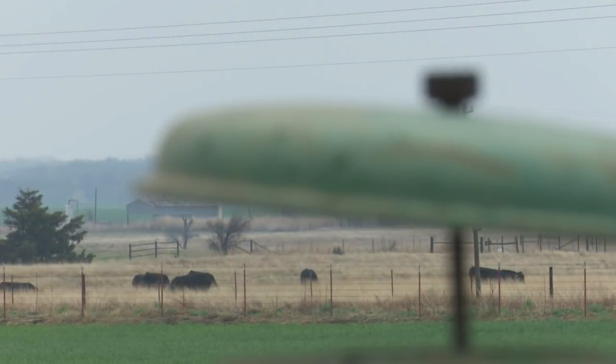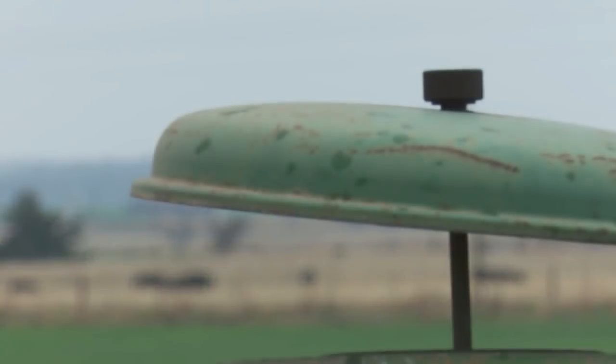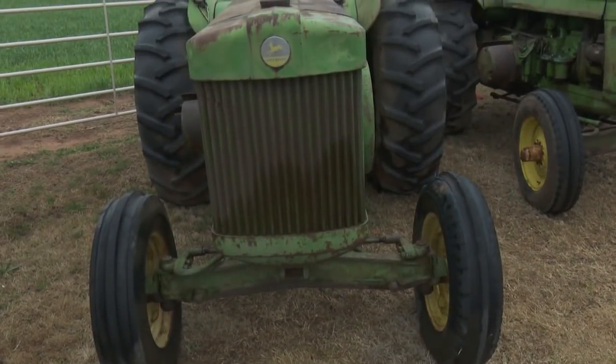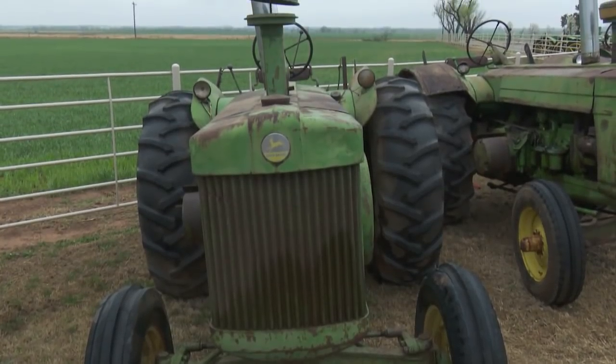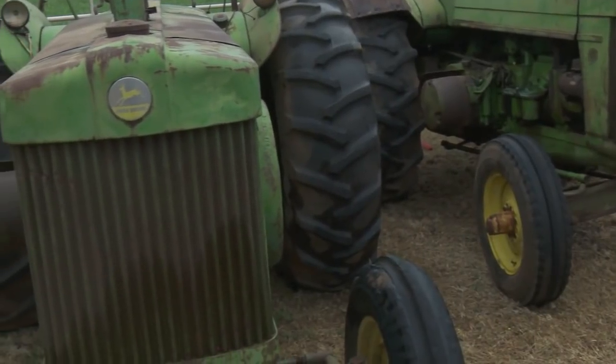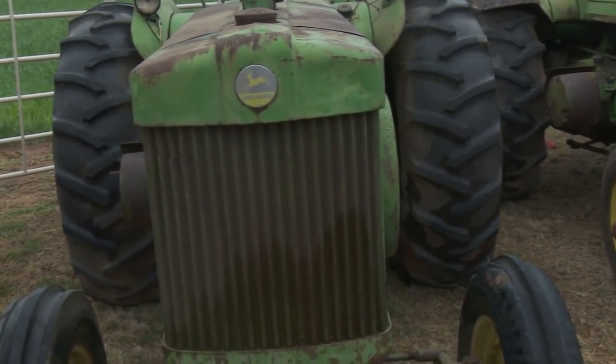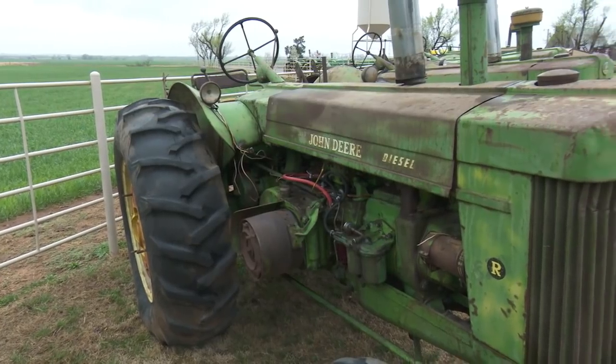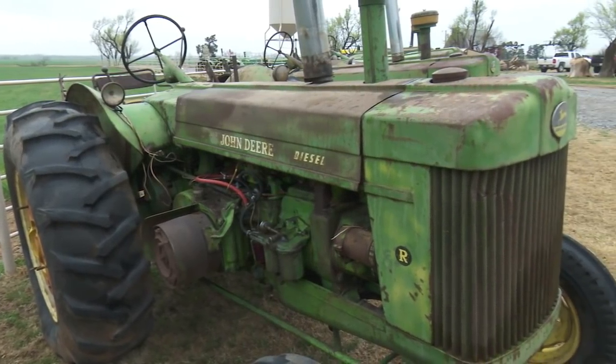Well, it was a lot of hard work. We ran around the clock for a lot of hours, and then I got married out of high school. I went to college, and my hay business put me through college. Then I rented my first farm in 1969, and I farmed with this R for quite a few years. And David, you like to keep them in their work clothes? Well, these two here I do. That's the way I remember them.